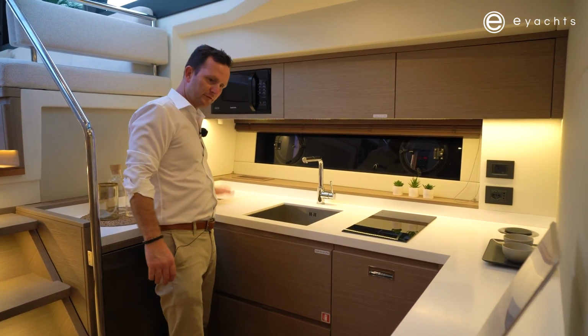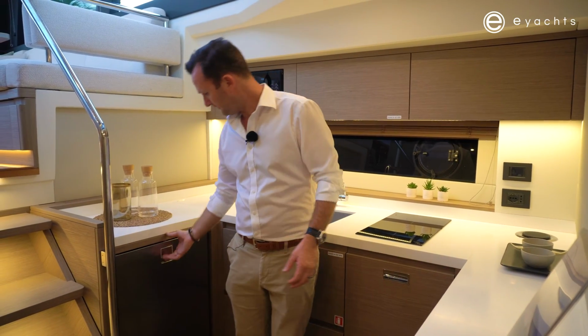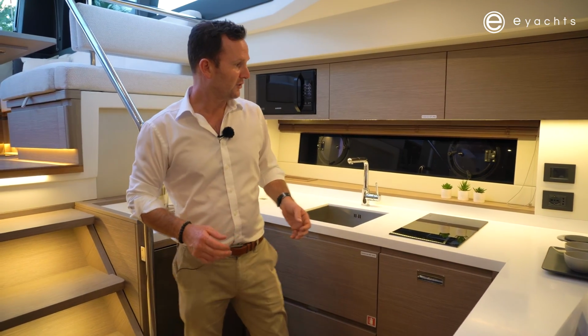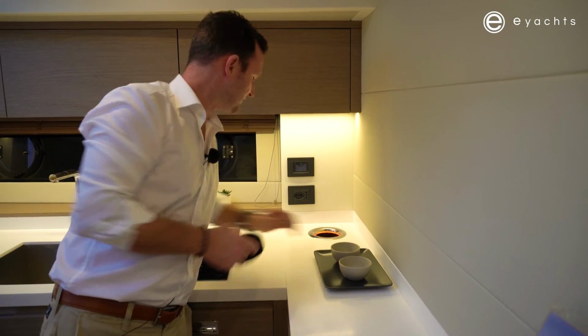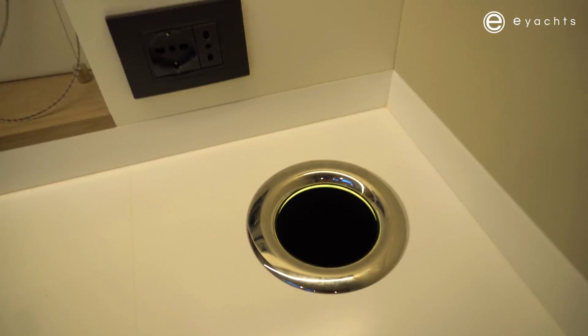But we've got plenty of refrigeration space, we've got dishwashers, we've got cupboard space, and even more refrigeration back here too. So there's an abundance of refrigeration on here. And one of the great little features is these wine chillers. So you put a wine bottle in there and it will be cold in a very short period of time.